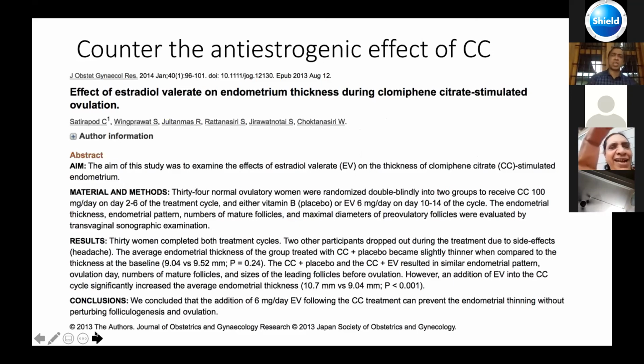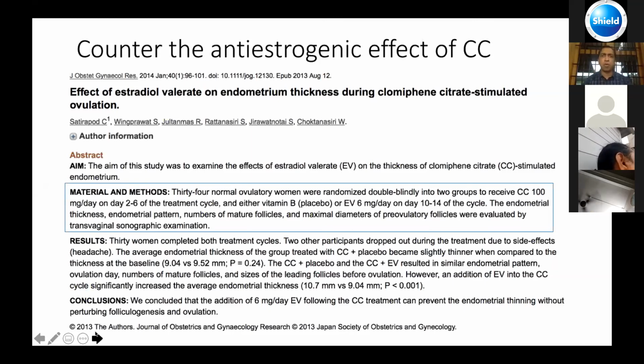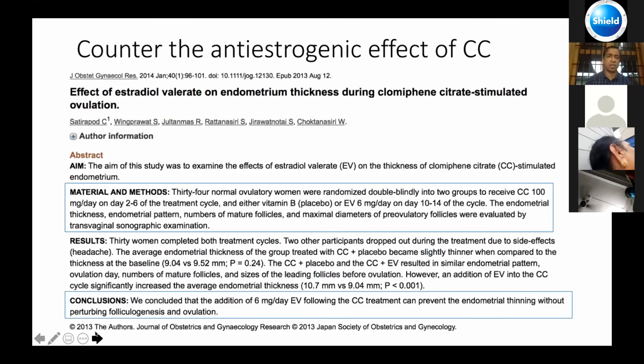Counter the antiestrogenic effect of clomiphene citrate. Effect of estradiol valerate on endometrial thickness during CC stimulated cycles. You can see 34 normal ovulatory women were randomized double blind into 2 groups to receive CC 100 on day 2 to day 6, and either vitamin B as a placebo or estradiol valerate 6 mg per day on day 10 to 14 of the cycle. Endometrial thickness, endometrial pattern, number of mature follicles, and maximal diameter of pre-ovulatory follicles were evaluated by transvaginal sonography. That study concluded that addition of 6 mg per day of estradiol valerate following the CC treatment can prevent endometrial thinning without disturbing folliculogenesis and ovulation.